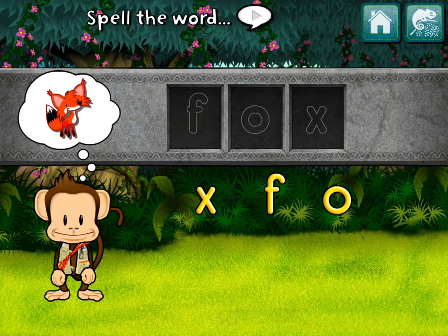Spell the word fox by dragging the letters to the boxes. F.